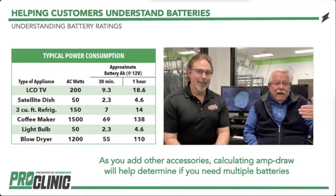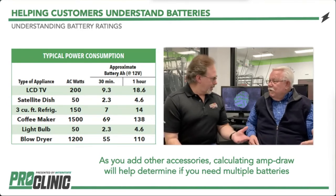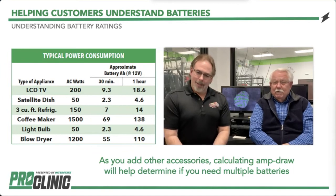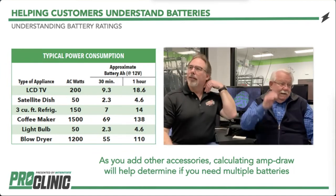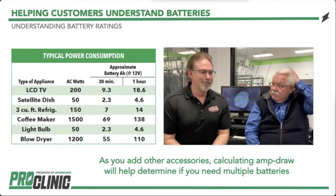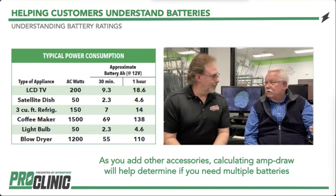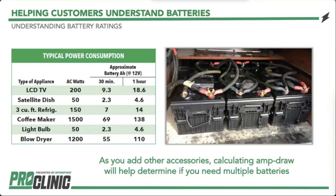Then we have light bulbs, because we want to see what we're doing. And then we have blow dryers. If we take our wife along, we've got to make sure that blow dryer is functioning. Sometimes those are 1,200 watts of power. That is a lot of power. So when we look at that, we've got to have some batteries to be able to handle all that.